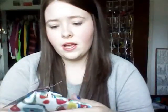So I don't even know what these are. Can you even tell what those are? I don't know. So I'm gonna show you what I have inside. Okay, so the first thing is this neutral palette of eyeshadows. There is a brownish, a tannish, and then a grayish black color. So yeah, all right. Those are all right.